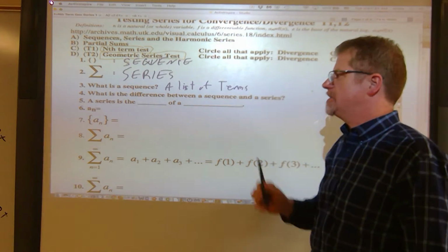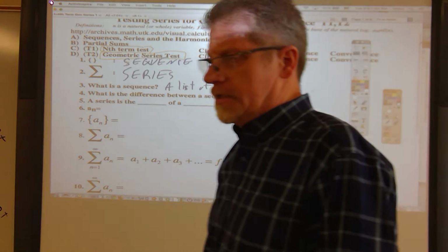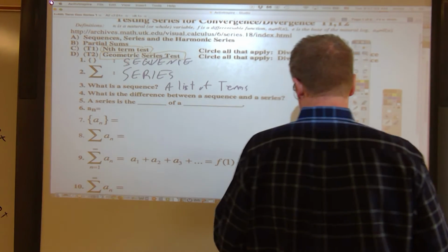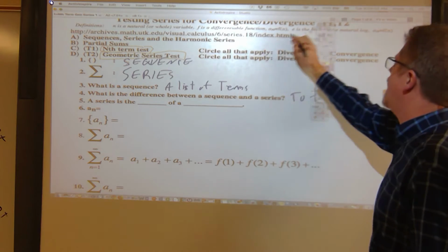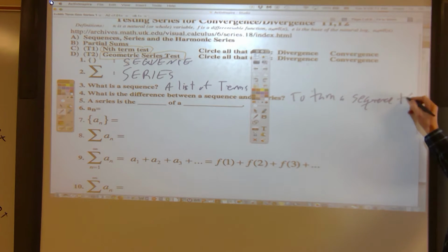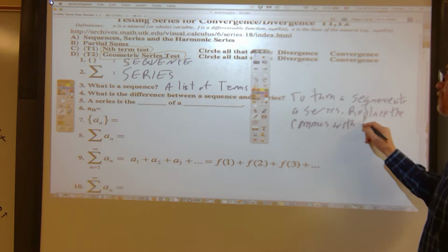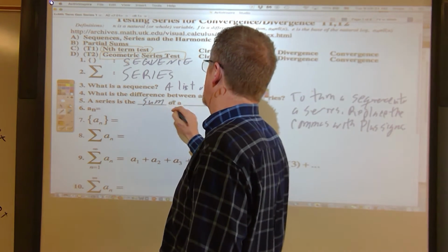What's the difference between a sequence and a series? Yeah, Max. Is a series like the sum of a sequence? Yeah. If you have a sequence, which is a list of terms separated by commas, if you want to turn a sequence into a series, just replace all of the commas that separate the terms with plus signs. So here's the long and short of it. To turn a sequence into a series, replace the commas with plus signs. All right, so a series is the sum of a sequence.